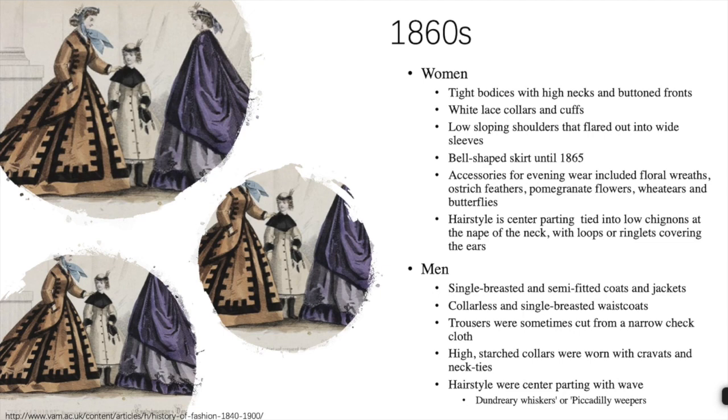Hair was worn with the center parting, tied into a low chignon at the nape of the neck, with loops or ringlets covering the ears. Ornaments for evening wear included floral wreaths, ostrich feathers, pomegranate flowers, wheat ears, and butterflies.